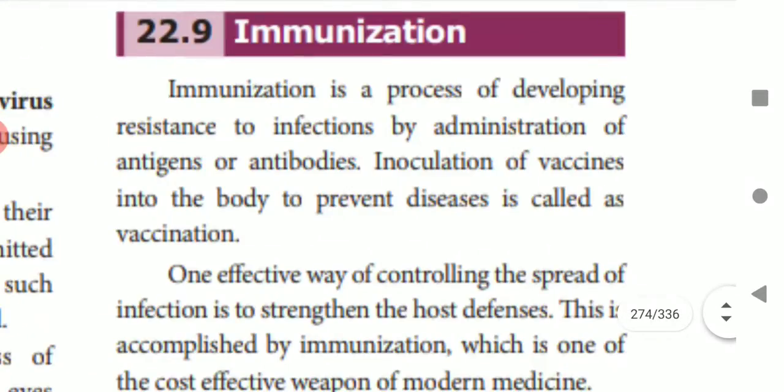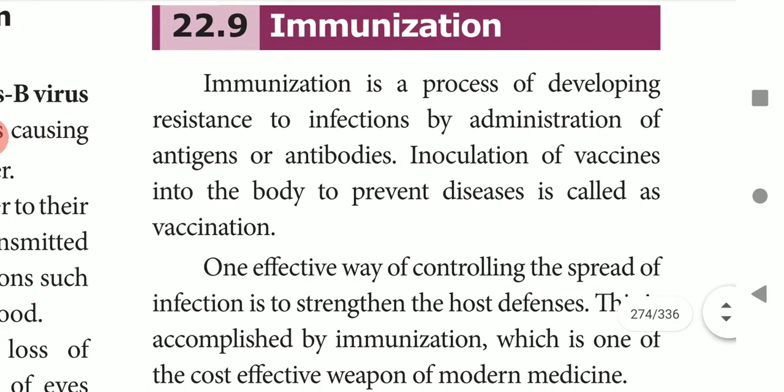Next, finally, last topic of the lesson is immunization. So what is this immunization? Immunization is a process of developing resistance to infections by administration of antigens or antibodies or inoculation of vaccines into the body to prevent disease. We call it as vaccination.